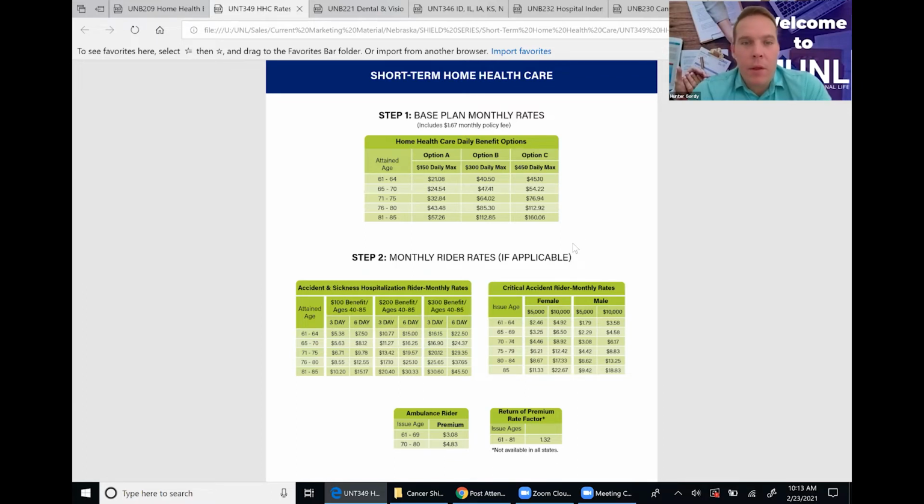Then you have the monthly rider, the accident and sickness hospitalization rider. Just some quick math. If you're 65 years old and you go with option C for the base plan, and then $300 per day for 6 days for the rider, after you take out the $600 that they're going to get back because they're taking prescription drugs, the plan equals out to net just under $30 per month. So very nice, affordable, going to take care of your home health care and your hospital copay.